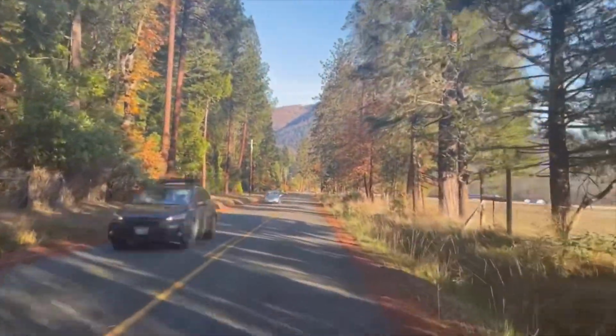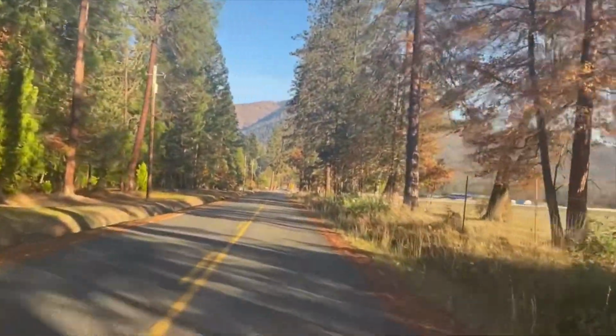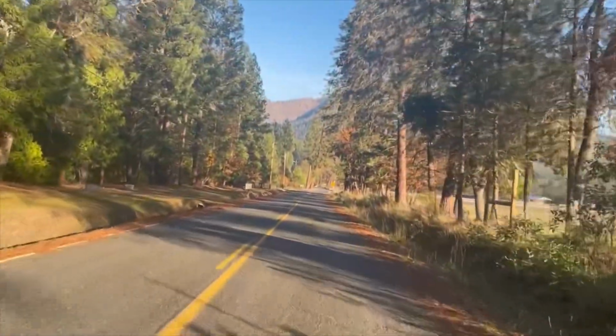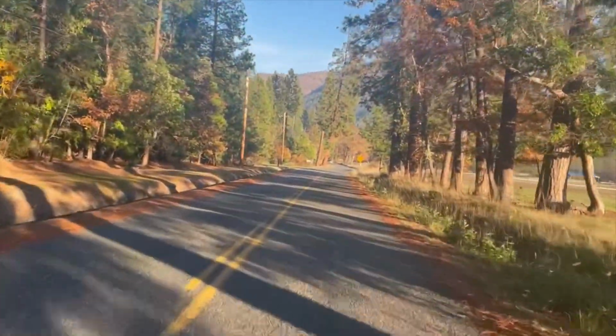These big tires make for a smooth ride, I tell you. Make for a real smooth ride. They're 20 by 4s, and we'll talk a little bit more about those when we get back to the van.